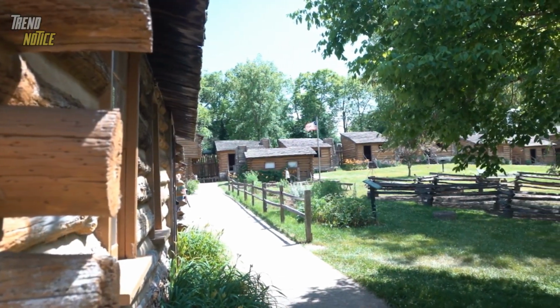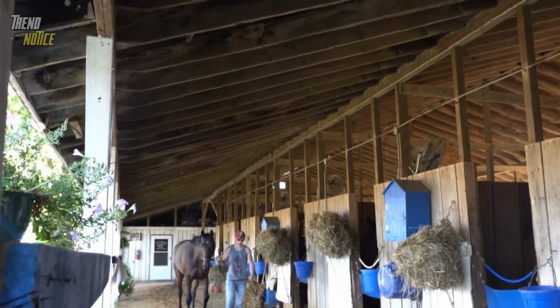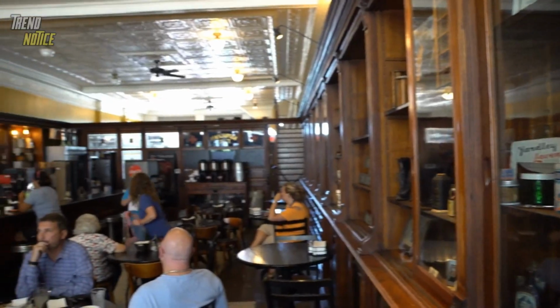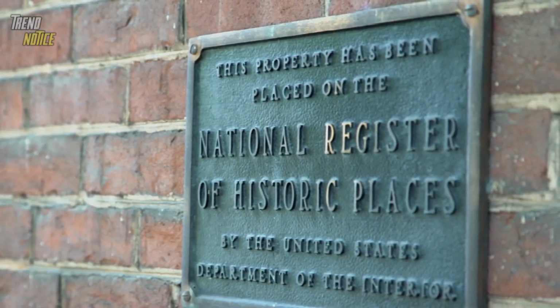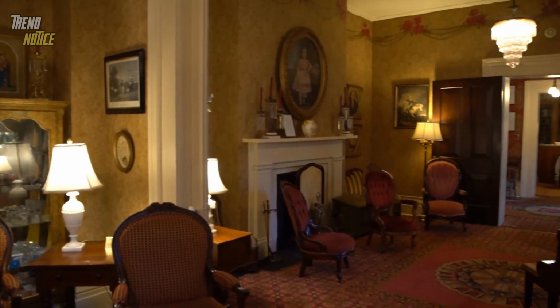The picturesque Kentucky River Palisades can also be seen from a different angle by taking a trip on the real Dixie Belle paddle steamer. Streets in downtown Harrodsburg are lined with bright storefronts, shops selling handcrafted goods from the area, antique stores, and restaurants serving delectable Southern fare.